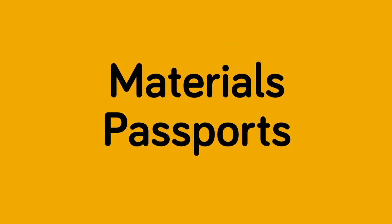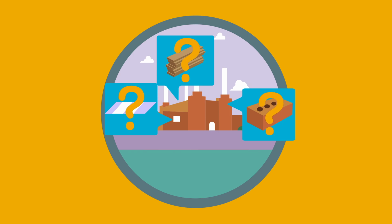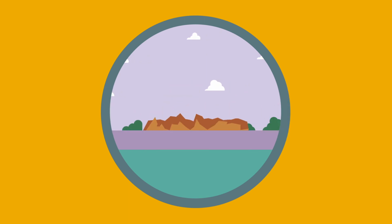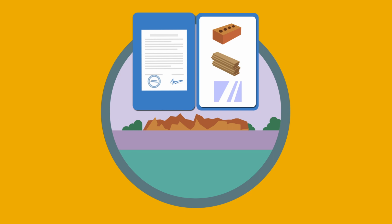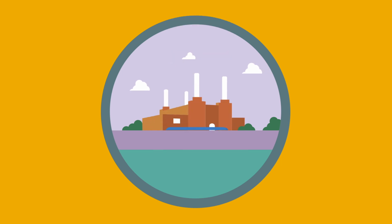Materials passports. Imagine an old building. Who knows what materials were used to make it, and whether these can be reused? It might seem easier to simply demolish the building and start again from scratch. But what if the building had one document that described all of the materials and their suitability for reusing or recycling? This is the aim of materials passports, a standardized way of describing a building's materials in one set of data.